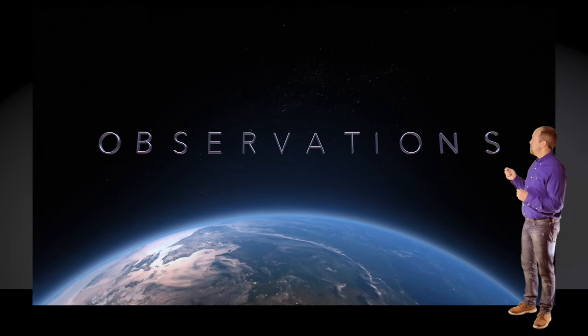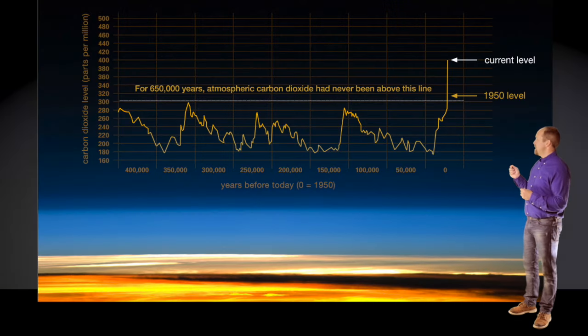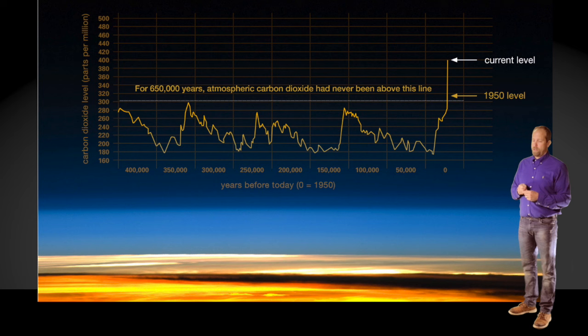Now, let's take a look at some of the real-life observations as evidence. This graph, based on air samples contained in ice cores and direct measurements, provides evidence that atmospheric CO2 has increased since the Industrial Revolution. The Earth's climate has changed throughout history. Just in the last 650,000 years, there have been seven cycles of glacial advance and retreat, with an abrupt end of the last ice age about 7,000 years ago, marking the beginning of our modern climate era and of human civilization. And most of these climate changes are attributed to very small variations in Earth's orbit that change the amount of solar energy our planet receives.